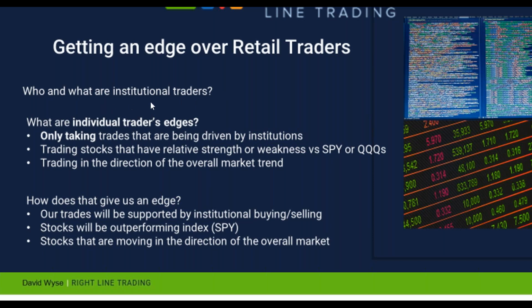And again, who are institutional traders? We know institutional traders are investment banks, hedge funds, mutual funds, etc. All of those are the folks that can drive a market. We can't. So we only want to take trades that are being driven by institutions. We want to trade stocks with relative strength, as I just mentioned, or relative weakness versus the SPY, or the Qs in the case of the techs. And we want to trade in the direction of the overall market trend for the day at least, and on the daily chart as well.